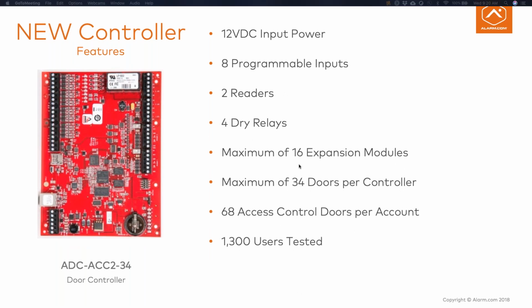Okay, this is the newest controller, and this is so new that we really don't have a lot of the information on it on this presentation. So this will be the only slide we really talk much about it. But this controller only works off 12 volts. It's not a PoE controller, so 12 volts. It has 8 programmable inputs. You've got 2 readers, 4 dry relays. You can do a total of 16 expansion modules, so it'll give you 34 doors per controller, and you still get 68 doors per account.